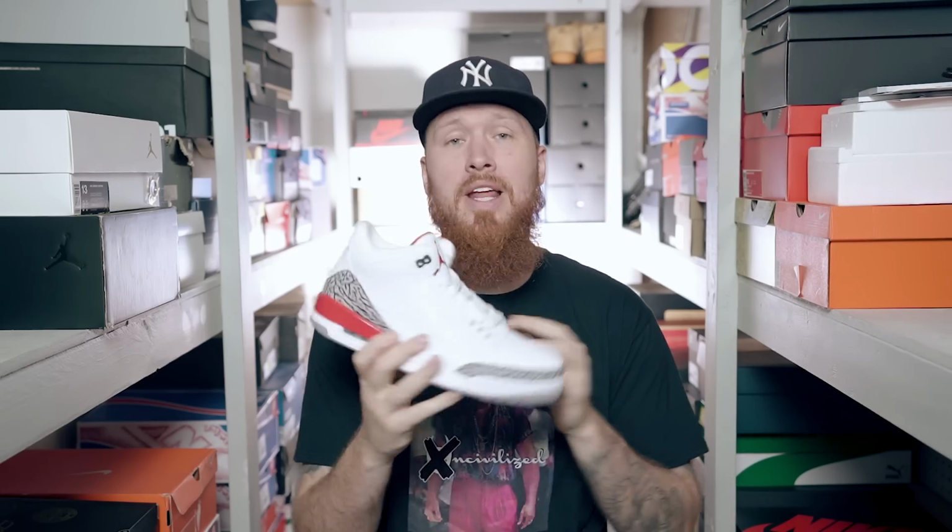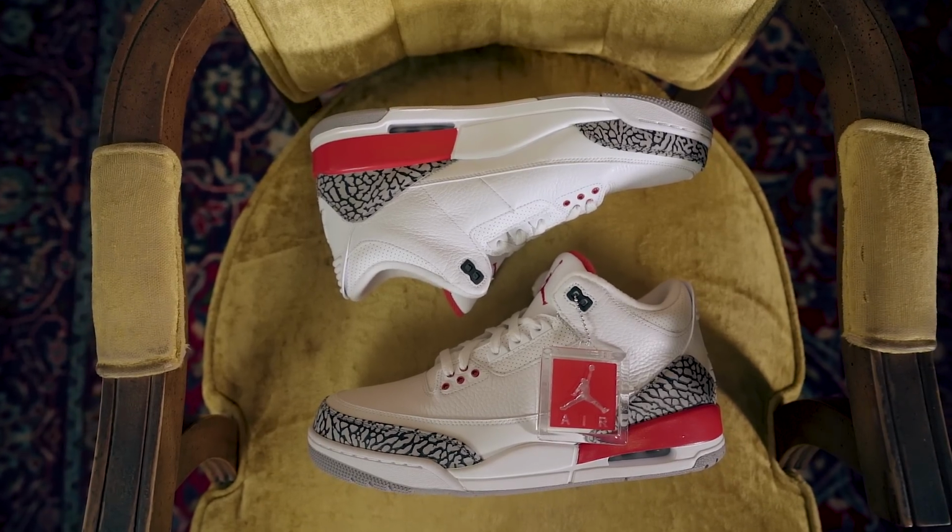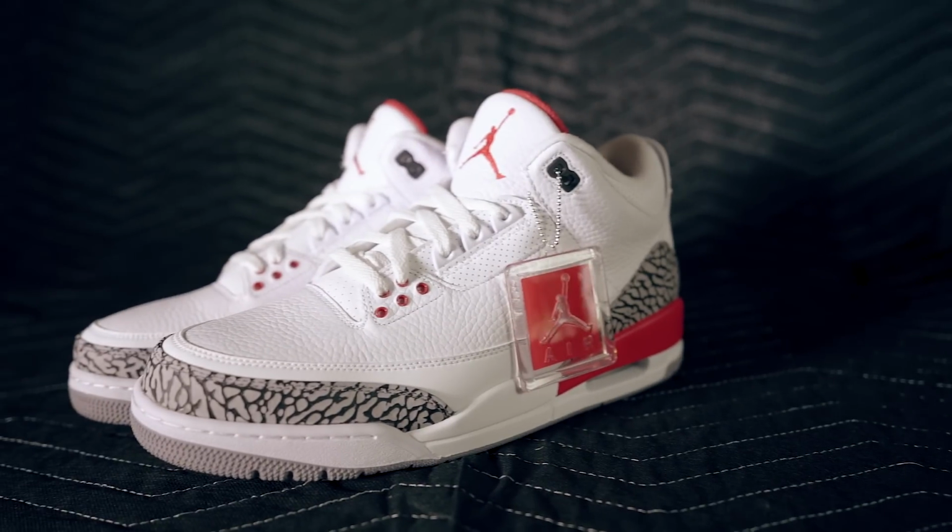Bam. Here it is. Bang, bang. The Air Jordan 3 Katrina. They are also calling them the Hall of Fame. You know, call it whatever you want to call it. It is a very, very nice sneaker.